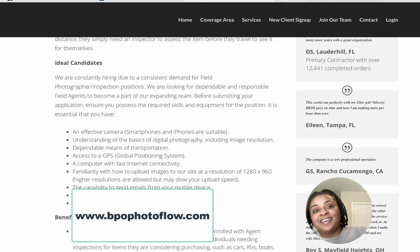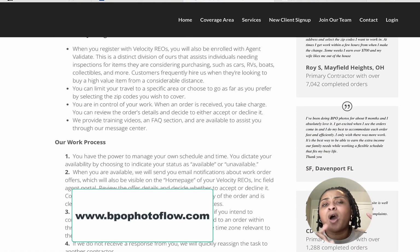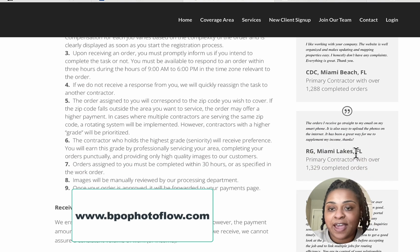These are 5 new ones that you can check out, ask questions, search around, and see what the best fit is for you. Also, not all of these companies will work within your state. For example, this company, I don't know where they're located, but they could be, okay, so they have some reviews from Miami Lakes, Florida.